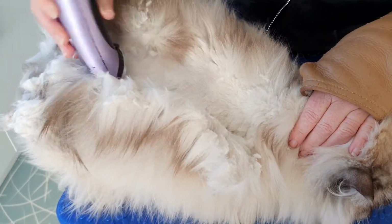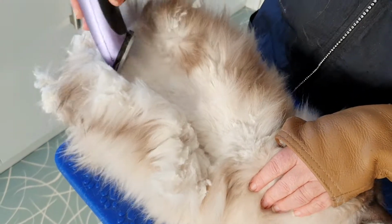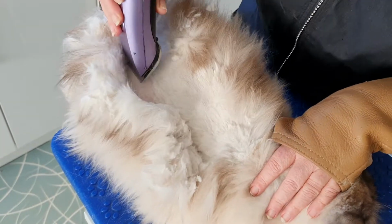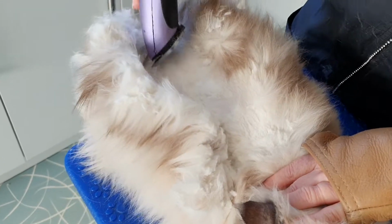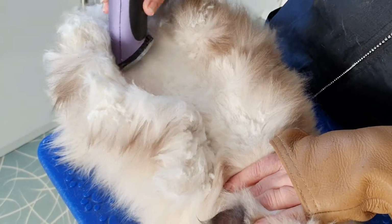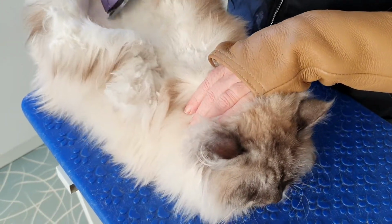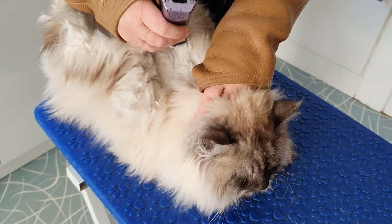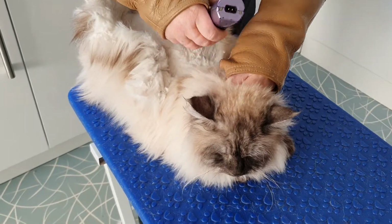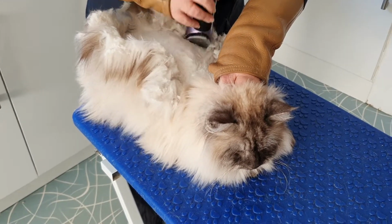So that's right up over his hip. They're tight, mister, aren't they? They are tight. Good boy. See, we're starting to growl. Good boy. We were doing really well then, Henry, weren't we?